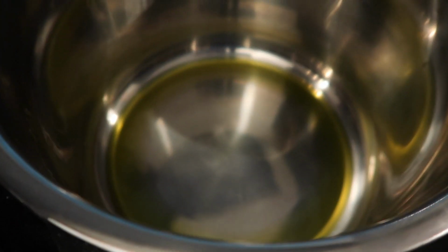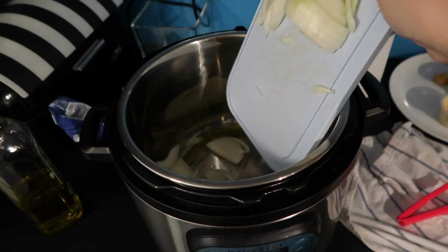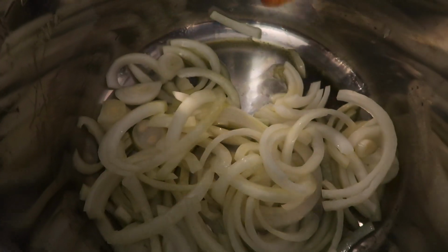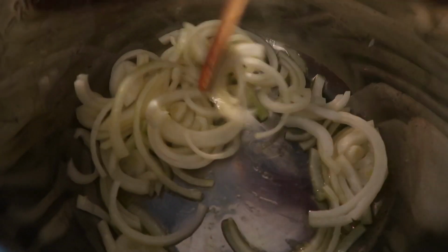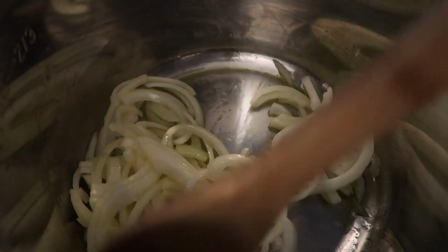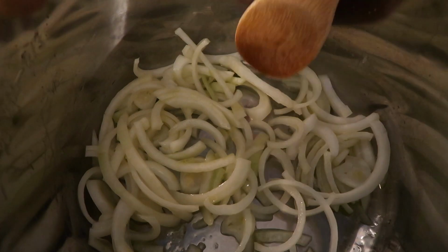So I've just added a couple of glugs of olive oil into my Instant Pot on saute mode, and I'm going to add in my onions. I've cut the onions quite thick so that they don't break down that much. I've never cooked this in an Instant Pot before, so I'm not exactly sure, but I'm hoping they won't break down too much because I do like to have soft onions in my fajitas.